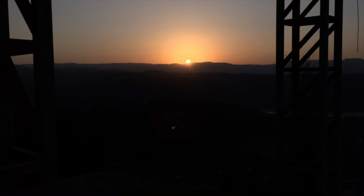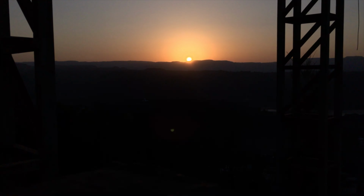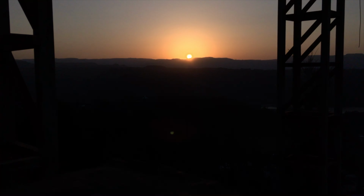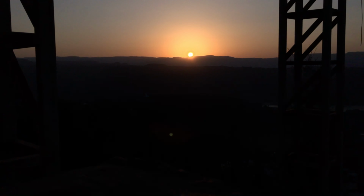I was recording a time lapse here at the Goha Hotel in Gondar. I woke up that morning in order to film the sunrise. I was a little late. The sun was already peeking out from behind the mountains, and this is what I was able to capture.